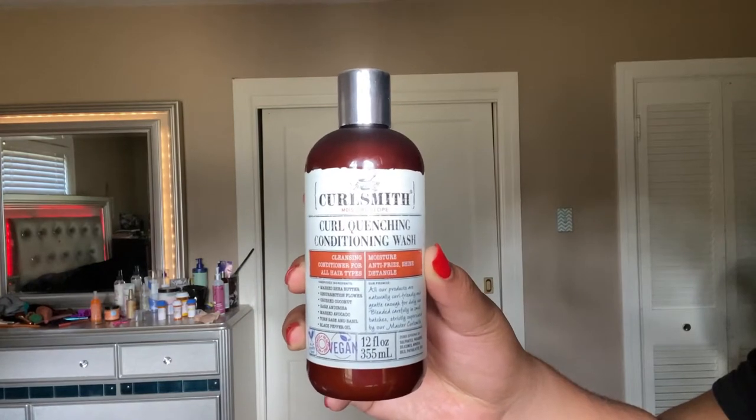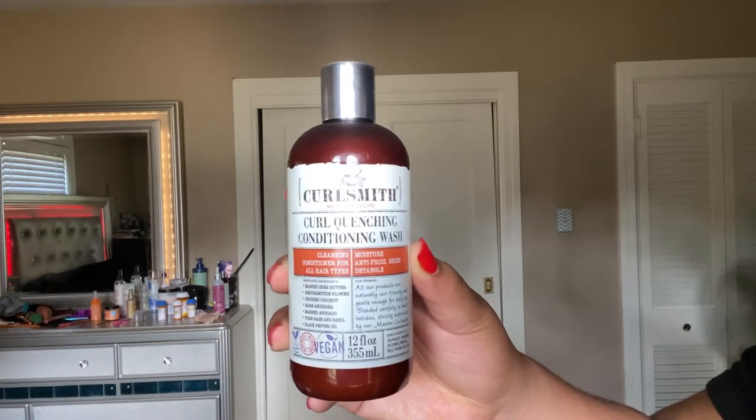And this is the Curl Quenching Conditioning Wash from Curlsmith. Super cleansing, super moisturizing. This is the best co-wash I've ever used. Most of y'all know I'm more of a shampoo girl because shampoo cleanses your hair and gets rid of all that buildup. But this right here from Curlsmith, it did the job. It's a little expensive, but to me, it was worth it. Not only is it moisturizing, but it actually cleanses your hair. And even though it's a co-wash, it has a little bit of a bubble to it. I really like a co-wash with some suds.